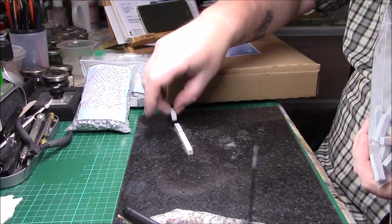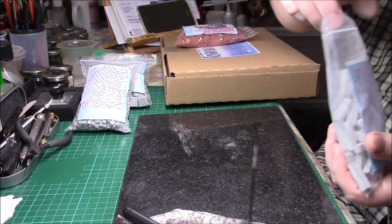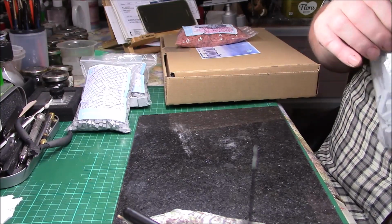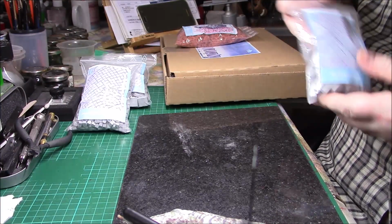There's quite a lot in these bags. I think they're about, I can't remember what he said, £4.5, so it's about the same in English nowadays, isn't it? So it's under a fiver anyhow, for the big bag. There's quite a lot in there.